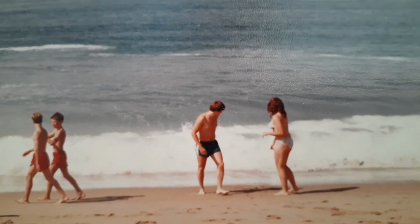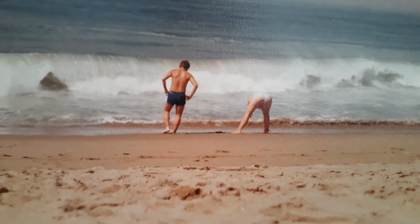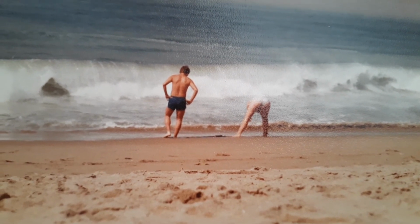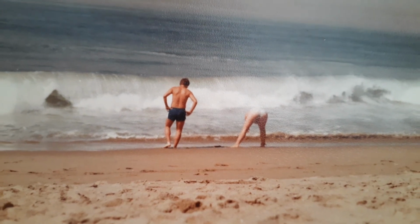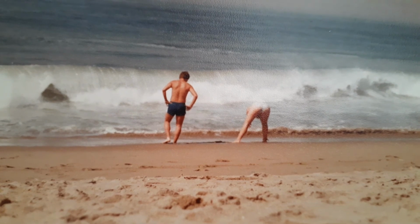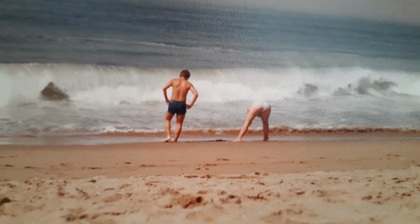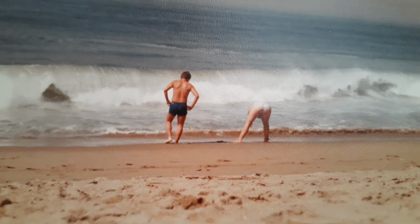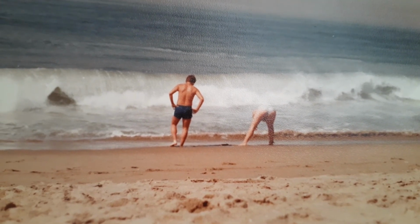Let me show you one more photo, guys. Look at those waves. I mean, it's just awesome. That's all you can say, there's just nothing else to explain that. And the beauty here on this planet is just unbelievable. I mean, an awesome sight, guys.